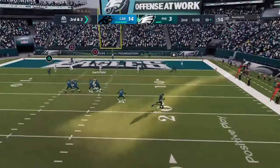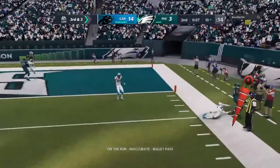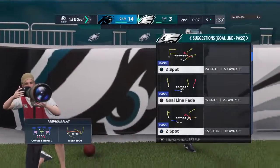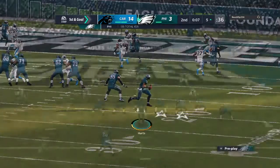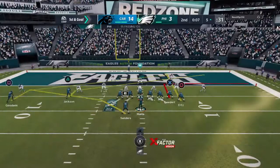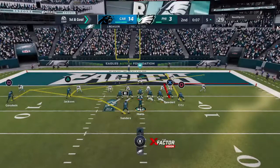From the gun, it's Hurts. Flush to his right. Open man, it's Reagor. He's got it. And he's able to get this down to the 5-yard line before he's out of bounds. The gain of 5 that time gives him the conversion and makes it 1st and goal.